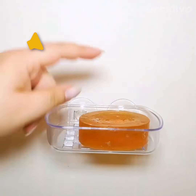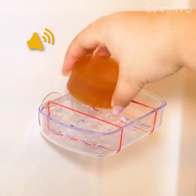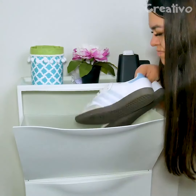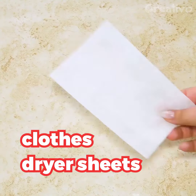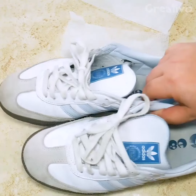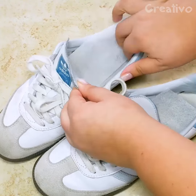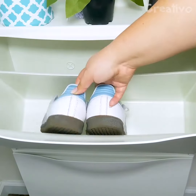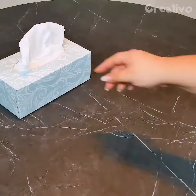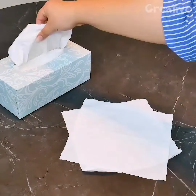Here's a lot of hacks you can use to make your everyday life at home easier. Unpleasant smells? Place some scented dryer sheets inside your shoes to solve this problem. It doesn't take much to make even the most common of objects look more beautiful.